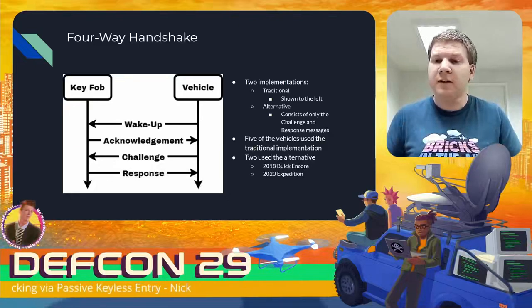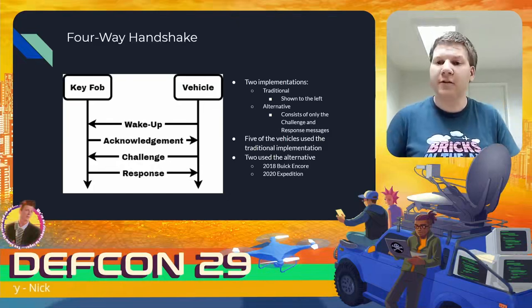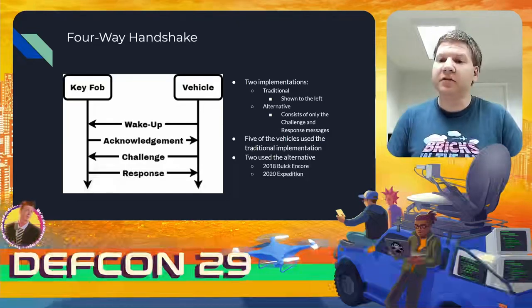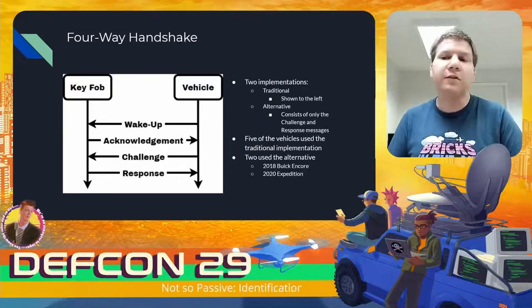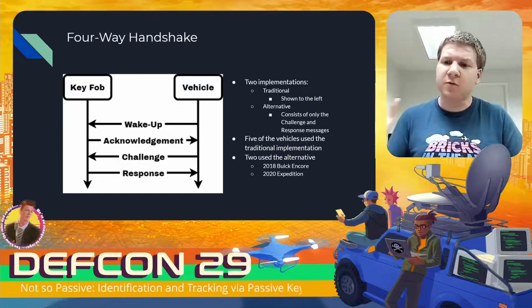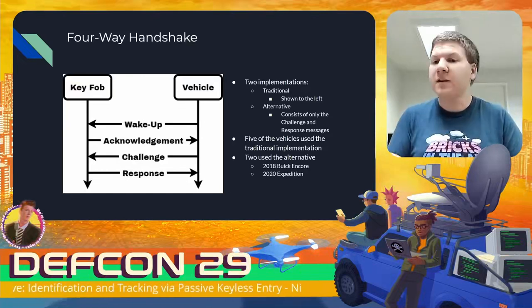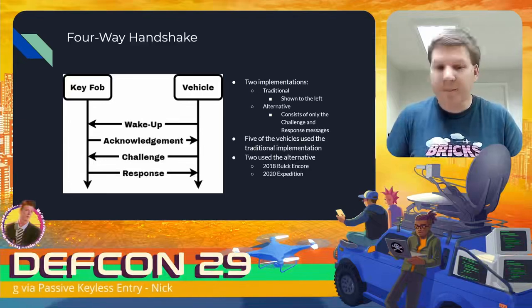Basically how this works is whenever you go to, we'll say, touch the door handle. So I am trying to enter the car. I touch the door handle. There is a capacitive sensor in that driver's side door handle that alerts the vehicle that someone is trying to enter it. That then causes the vehicle to generate a wake-up message. A wake-up message, as its name kind of implies, tells the key fob to wake up.